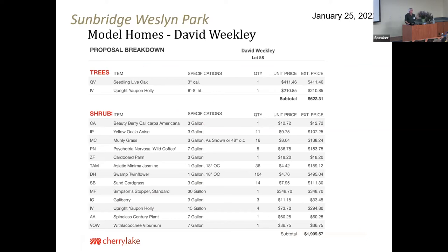Interestingly, if we were going to plant that landscape, Richard Levy says, what would it cost? So Cherry Lake says, all right, we'll work with Green Isle Gardens and we'll get you a price. Matt McDermott said, but don't let that price exceed. He gave us some expectations of what a builder would normally be spending for the landscape around their model home. With that set of information, here's what was produced on trees and shrubs.